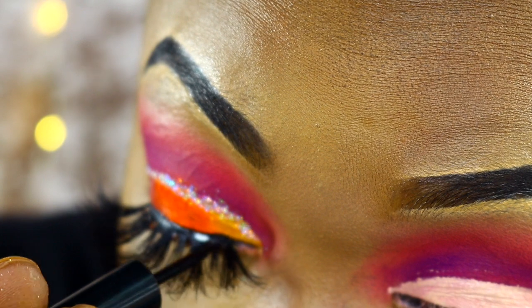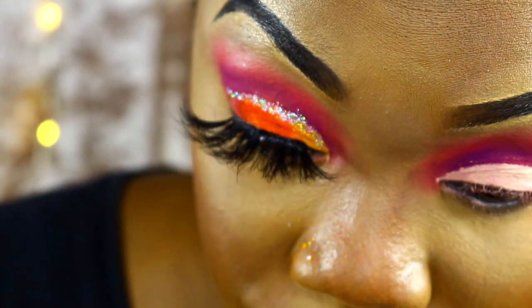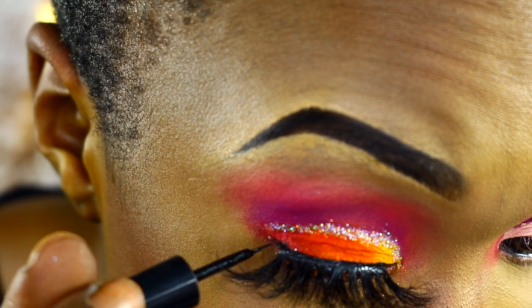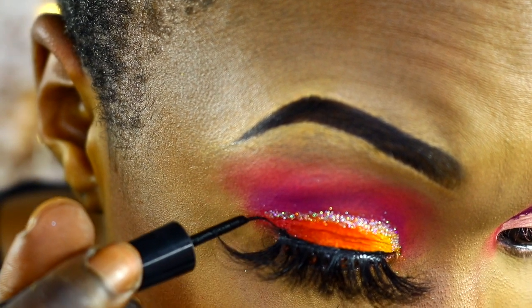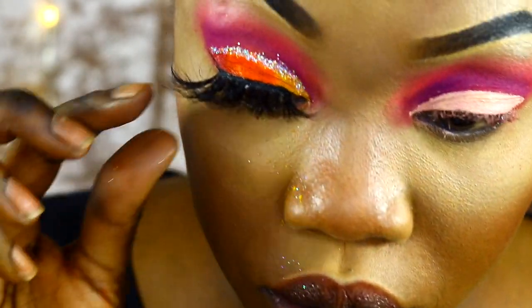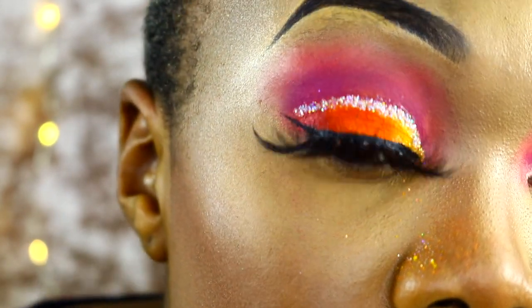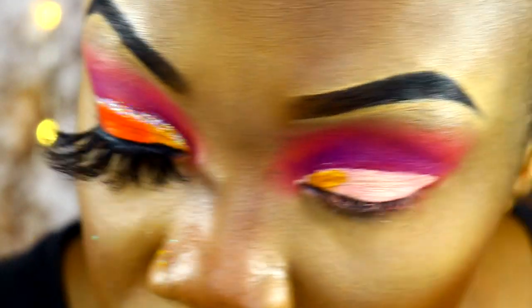Yeah, and don't forget to always go back and apply eyeliner just to clean it up a little bit. And I don't know what I did with my wing, but you can always go back and add concealer to your bottom eye, and just clean that up and make it a little bit sharper. But she didn't really have a wing on hers, so it was really hard for me not to wing it out.